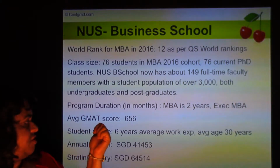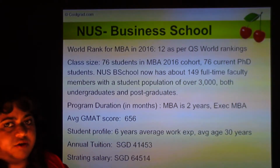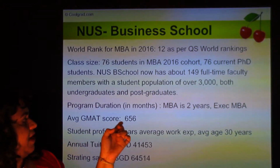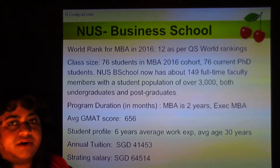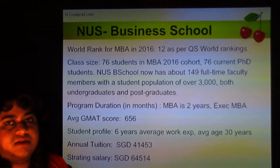And then the average GMAT score is 656 out of 800. That's actually kind of low if you think about Wharton and Harvard. Usually most of the students have 700 plus.